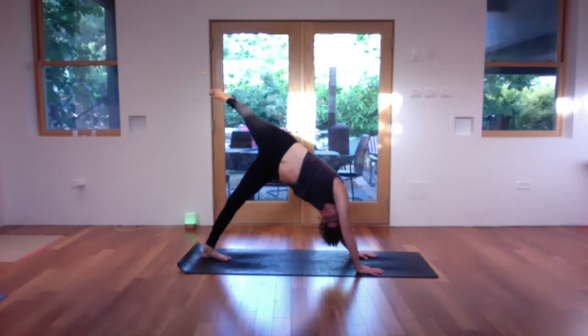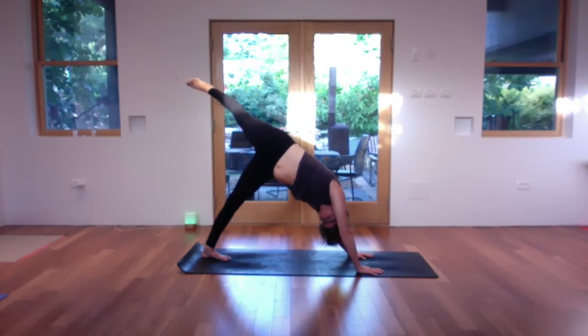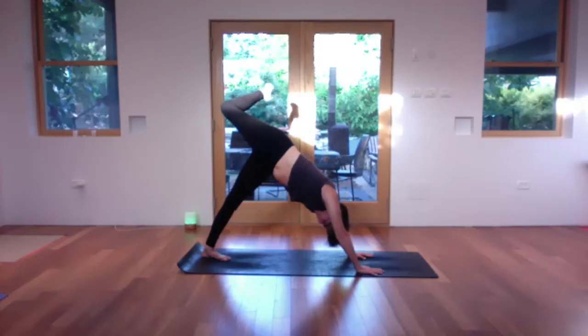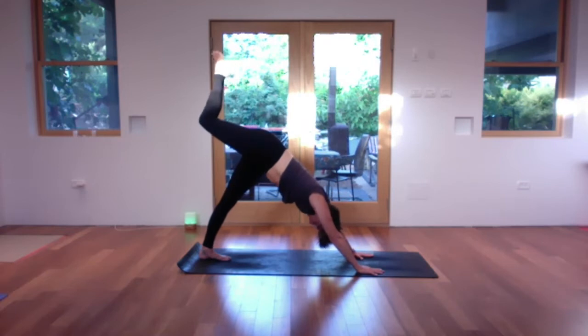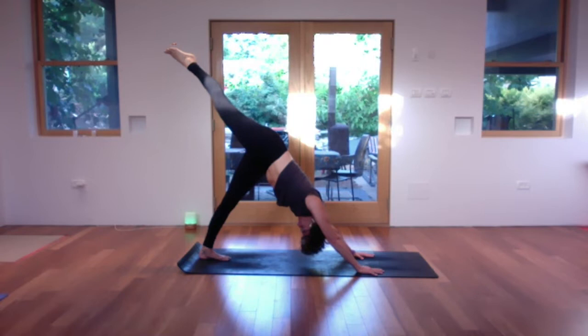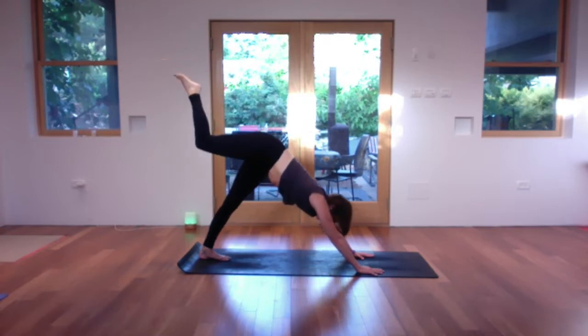Left foot's down. Bend the knee, heel comes towards the tush. Bend the knee of that lifted leg. Breathe. Back around to center, hips level with the mat. Reach that right leg out, point the toes, reach it up. Good, bend the knee in towards the heart.